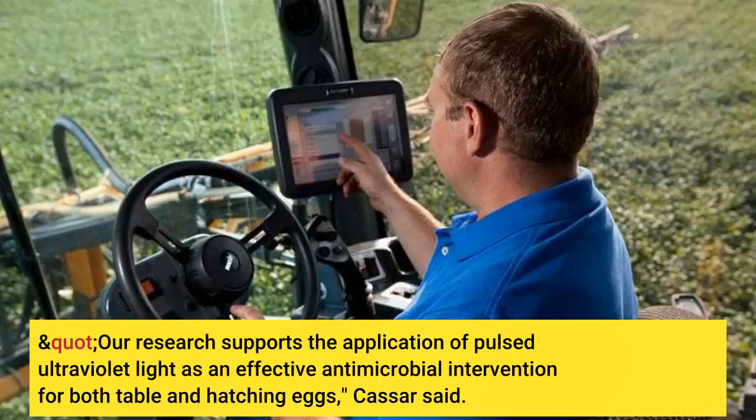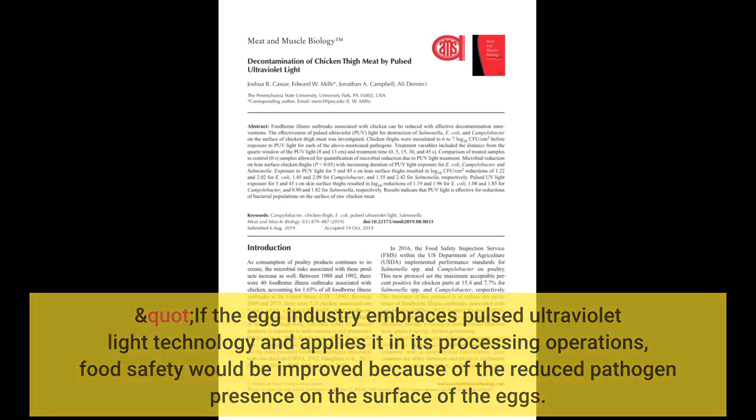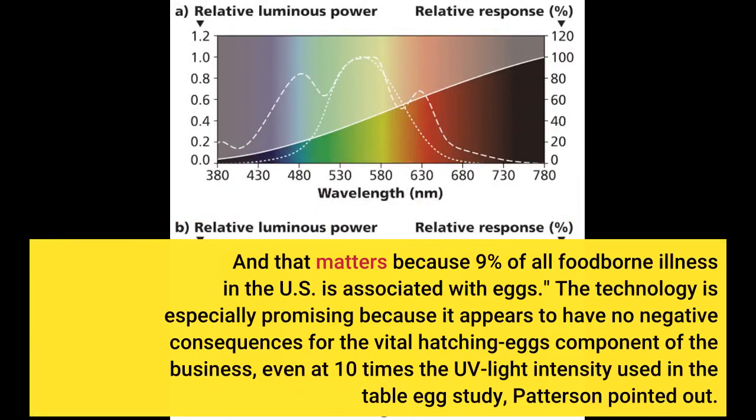Our research supports the application of pulsed ultraviolet light as an effective antimicrobial intervention for both table and hatching eggs, Kasser said. If the egg industry embraces pulsed ultraviolet light technology and applies it in its processing operations, food safety would be improved because of the reduced pathogen presence on the surface of the eggs. And that matters because 9% of all foodborne illness in the U.S. is associated with eggs. The technology is especially promising because it appears to have no negative consequences for the vital hatching eggs component of the business, even at 10 times the UV light intensity used in the table eggs.